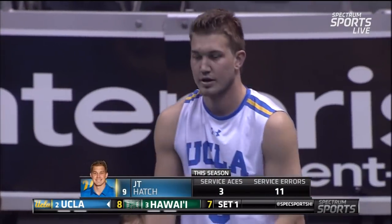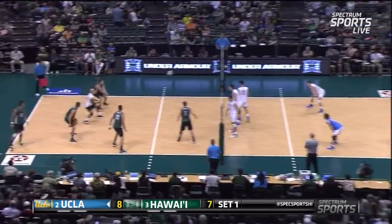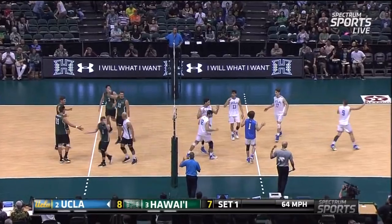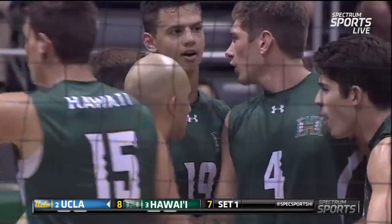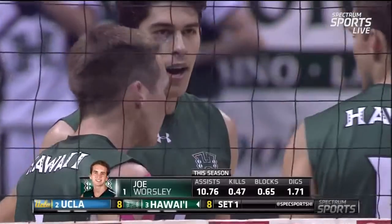Hawaii hitting .200. A little too much adrenaline for Stein that time. He was trying to bury that ball inside the 3-meter line. It was a 64-mile-per-hour offering by Hatch. Worsley able to play it off of the block of misery for a Hawaii point. Worsley is just a bulldog out there on the floor. Great way to describe him, a bulldog with brains.